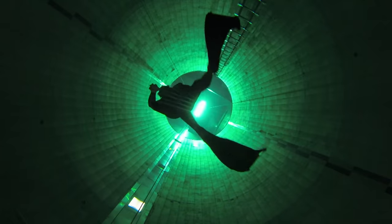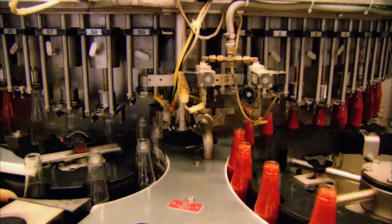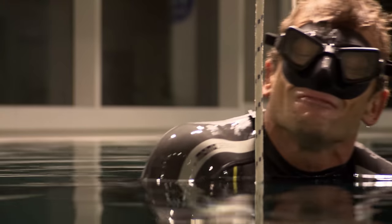Still to come, a swimming pool so deep you could stand a blue whale in it. And a condiment so popular you could fill 85 Olympic swimming pools a year with it. How do they do it?